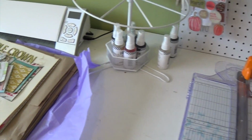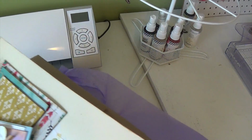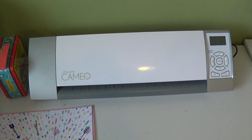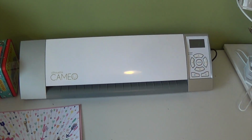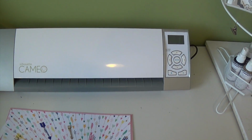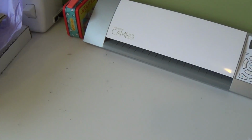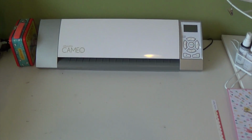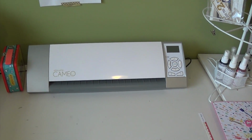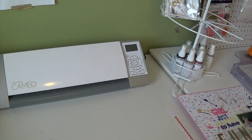The second thing is right over here beside it, and it is my Cameo. Even though I don't use it as much as I would like to, it's not because I don't want to. It's more because I'm scrapbooking late at night and it's kind of loud, and I don't want to wake up my girls. But I do use it pretty frequently, every time I'm making invitations or thank you cards, and when I'm mass producing. So that's really one of my must-haves.